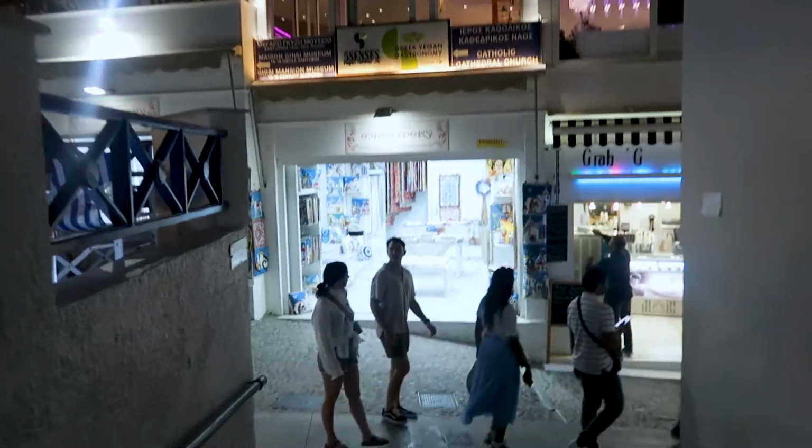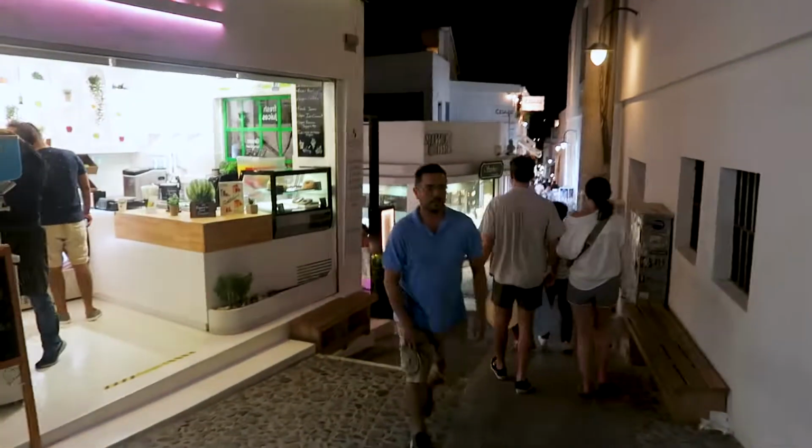This is Fira at night. It is considered the city center of Santorini as it has lots of shops and restaurants to offer.